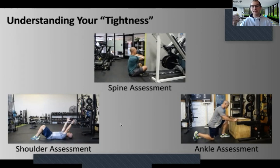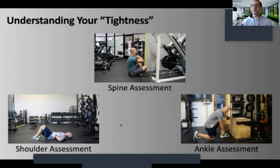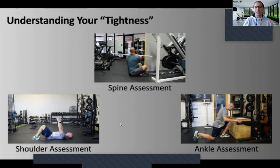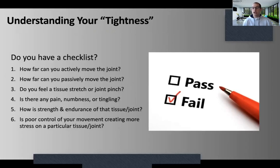Limited range of motion, can't go through that range of motion. Do I just feel stiff? Do I have poor strength, endurance, or quality of movement? Or am I compensating in some way that's overstressing that area of the body, that muscle or that joint? So this is the checklist that I run through, right? As we evaluate people. And what's something you can do on your own, right? How far can you actively move the joint?